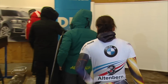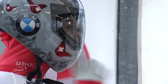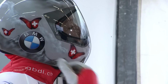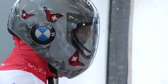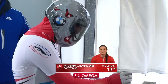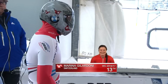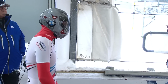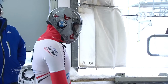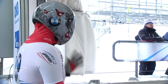There's only one of the more experienced women in the field these days. Next up, Marina Giardoni, 14th place here last year for the Swiss. I think that was the worst run of her season, but 6th in 2015. Raced here twice as well in bobsleigh, 2008-2009, pushing Fabienne Meyer. So she's had 4 previous races on this track, 2 as a bobsled athlete, 2 as a skeleton athlete.